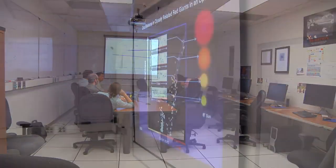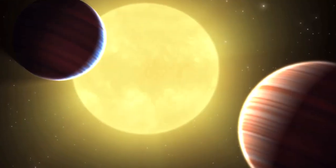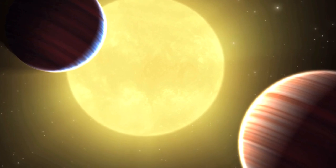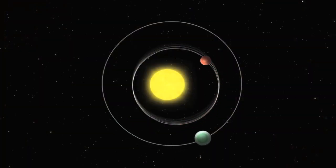As the team continued to analyze their data, they found a system with multiple planets orbiting a single star. This important discovery was announced in August of 2010. Kepler 9 is a very special system because it's the first time that anybody has detected a system of planets where multiple planets are transiting or crossing the face of their stars.